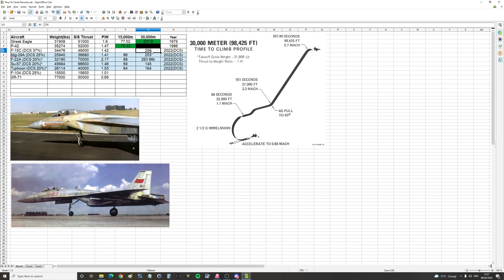The F-15C, 256 seconds. I would say probably pretty realistic, bearing in mind the figures and the fact it's got worse aero and a lot heavier than the Streak Eagle and less powerful engines. MiG-29A, almost identical to the F-15C, which I would say is probably what I would expect. Again, look at those power-to-weight ratios. Almost identical. So why wouldn't they be? Note these are both core DCS modules. So you expect them to be within about 5% roughly of the real planes. And I think that proves they're good, well-modeled aircraft. I'm happy about that.